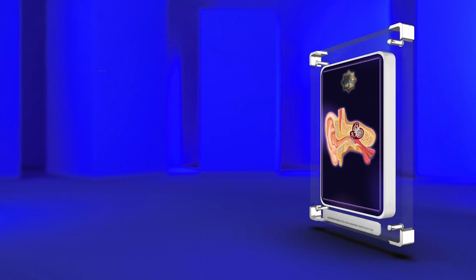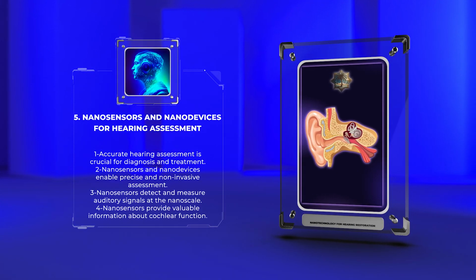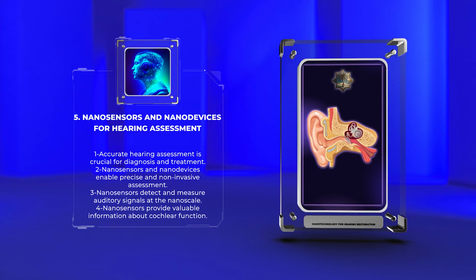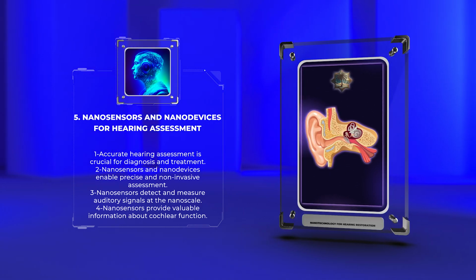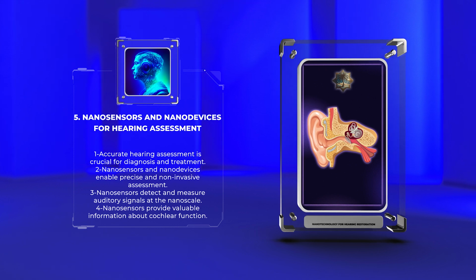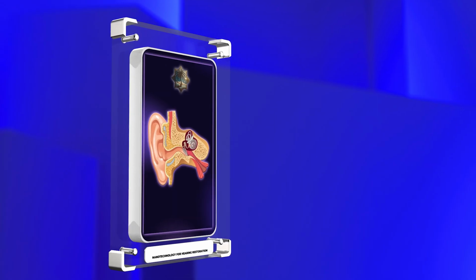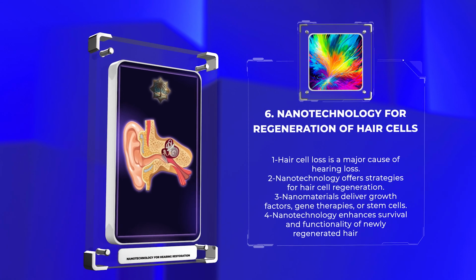Accurate assessment of hearing function is crucial for effective diagnosis and treatment. Nanosensors and nanodevices have shown great potential for precise and non-invasive hearing assessment. These devices can detect and measure auditory signals at the nanoscale, providing valuable information about cochlear function and auditory processing. Nanosensors can be integrated into hearing aids or implantable devices to monitor and optimize sound amplification settings, leading to personalized and improved hearing outcomes.